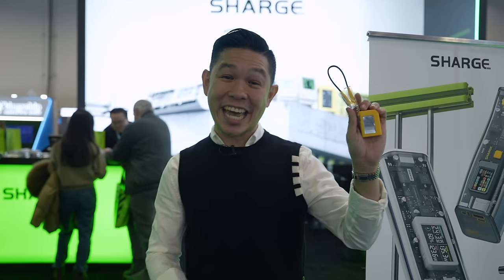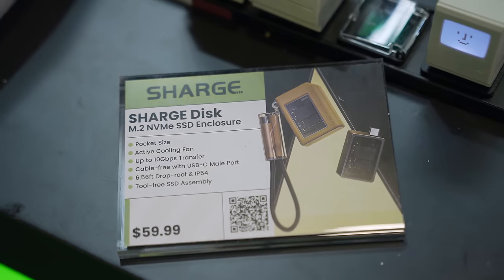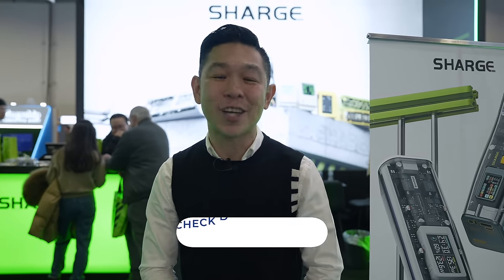Both the SHARGE Disk and the SHARGE Flow Mini are available today for $59.99 and $39 respectively. And if you order at sharge.com, you get 10% off your order.